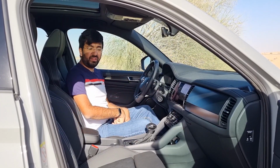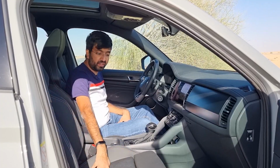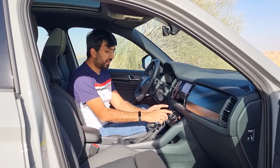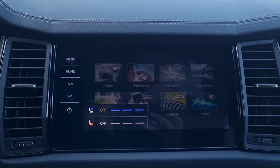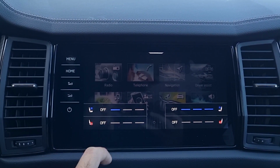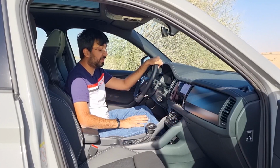Now when you come to these seats, these are black leather seats with white stitching. They are also perforated seats, so these seats are heated and cooled. The buttons are given on the air conditioning controls on both sides, so when you press that, you are led to an on-screen option where you can select if you want the heated seat option or the cooled option, so you can switch on and off and even control the intensity of the cooling. All of that can be changed from here.